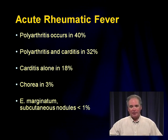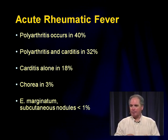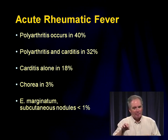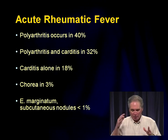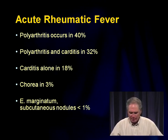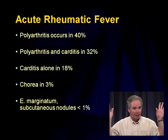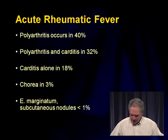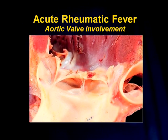Okay, in clinic, the kids will try to hide the movements. They'll try to hide it. They're a little embarrassed, you know? And if you just give them a pencil and paper and say, write your name, they can't, okay? Chorea. And I mentioned the rash, erythema marginatum, and the subcutaneous nodules, almost gone, almost not seen anymore. The old-time clinicians saw this absolutely all the time.